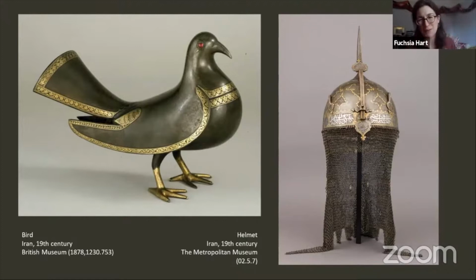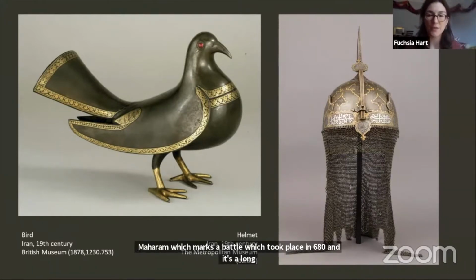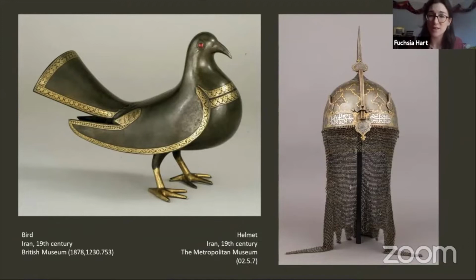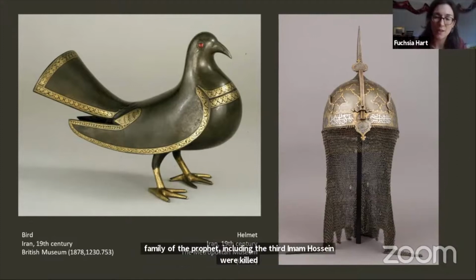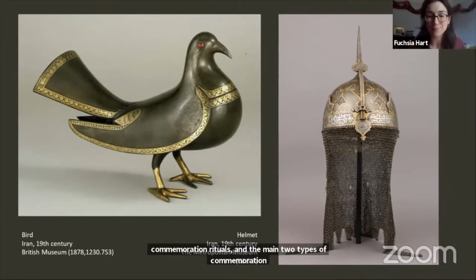It's a long story, and unfortunately we don't have time to go into it all today, but during the battle a number of members of the family of the Prophet, including the third Imam Hussein, were killed. Commemoration started very soon after the battle and continued. These objects were used as part of commemoration rituals of Karbala. The main two types of commemoration during this period were processions and parades, known as daste, and ritual drama known as tazieh.